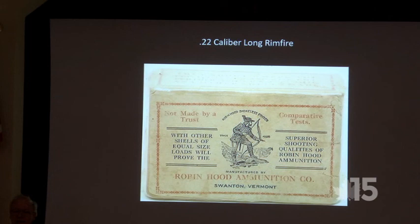In the early 20th century, all of the ammunition makers, UMC, Peters Cartridge Company, and DuPont, and others, got together and formed an alliance to fix the prices of gunpowder and cartridges. The goal of that was to force all the small companies out of business. Okay? Robin Hood was approached, and they tried to have Robin Hood join the conglomerate, and Robin Hood stayed out of it.